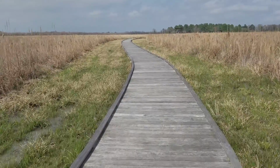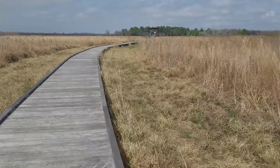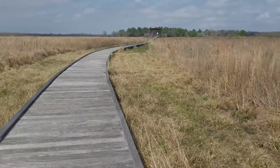The second thing you need to know about Sheldon Lake State Park is that it's a day-use only park. You won't find any campsites. Third, you need to know that alligators do live in the park. If everyone gives them about 10 yards of space, you're good.